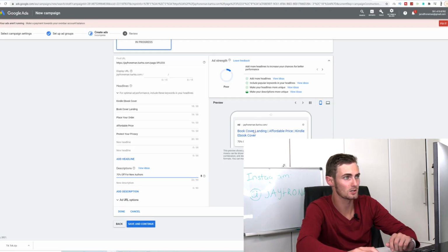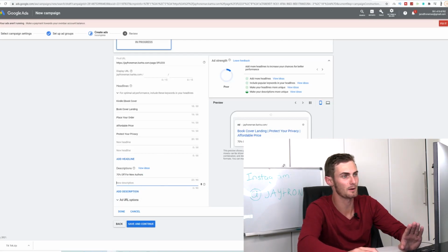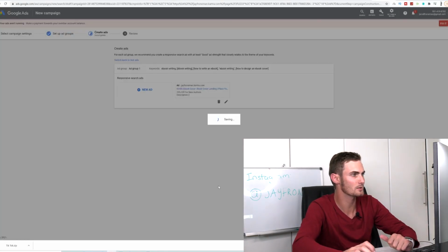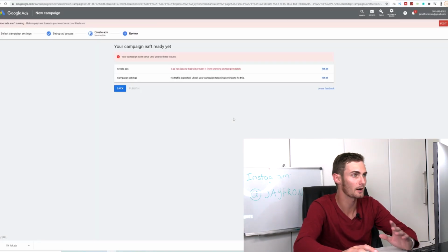You can see this is what my ad is looking like over here. Once you've done all of this, you can maybe add another description if you want to. I just usually like to keep my ads basic like this with a little bit of text, not too much for the person or the lead to read. Once you're done, click on save and continue over here. You can see my ad is ready. It's just checking my campaign, and that's it.